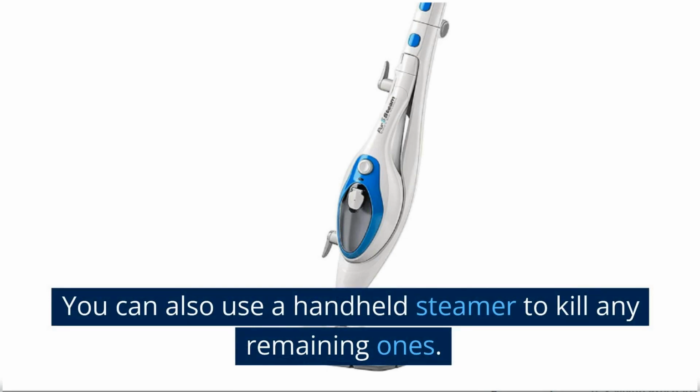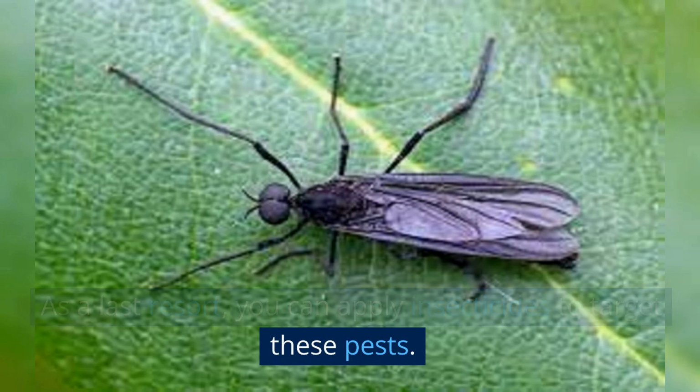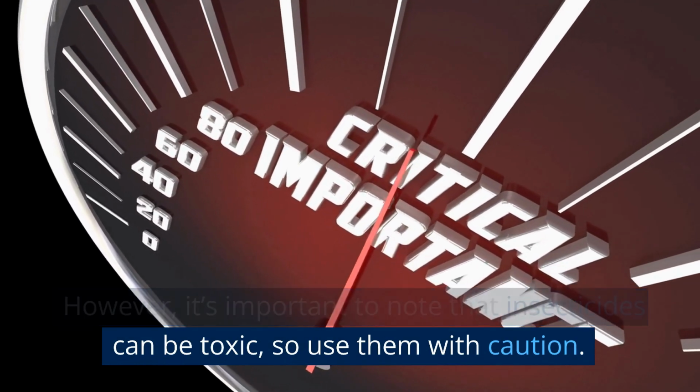You can also use a handheld steamer to kill any remaining ones. As a last resort, you can apply insecticides to target these pests. However, it's important to note that insecticides can be toxic, so use them with caution.